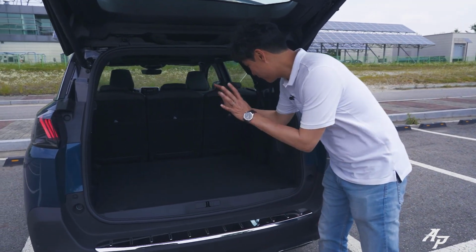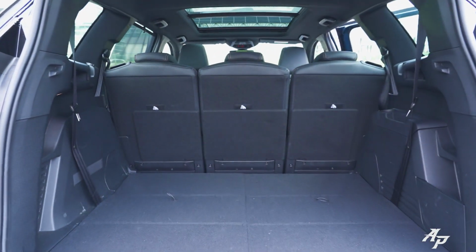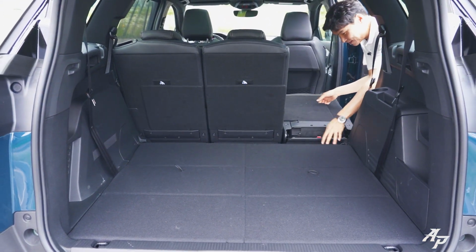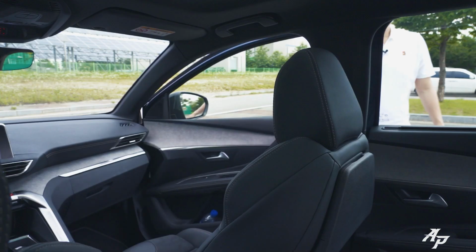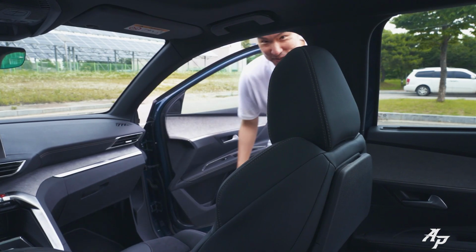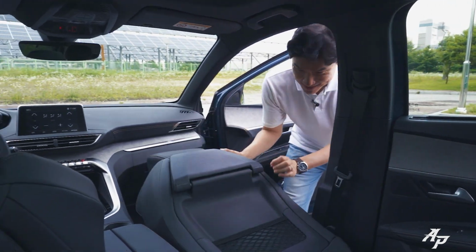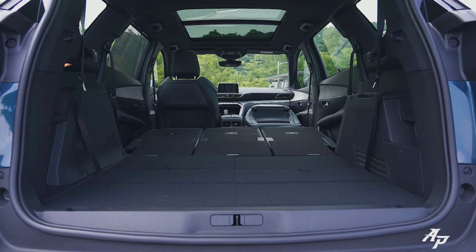And you can of course fold the third row seats and second row seats like this, and there's a gap, right? And for that Peugeot made this solution. And the passenger seat also can be folded flat like this, which makes it very practical.